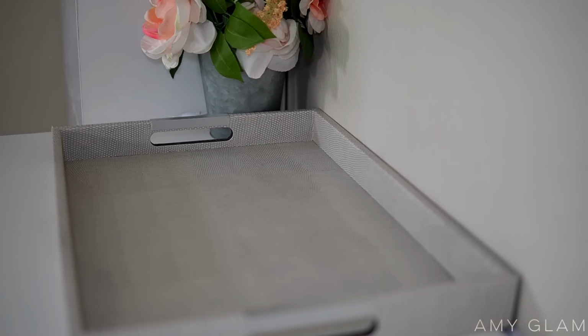I do film updates on my perfume trays, so mid-month and end of the month I always give you guys an update on how it's going with the fragrances that are going to be on the tray for that month. So with that said, let's go ahead and get started.